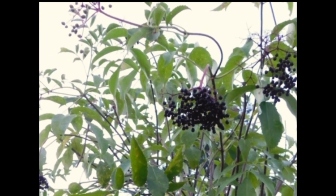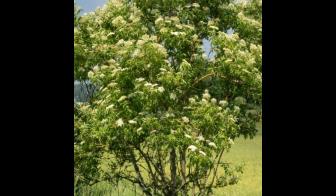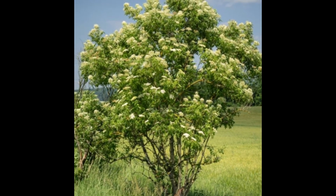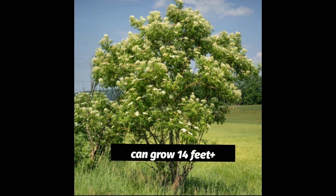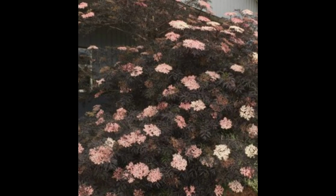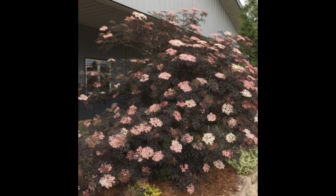Medicinally, elderberry is commonly known as an immune system stimulant. It has been reported to shorten the times of flus, colds, H1N1 swine flu, and other respiratory issues, helping to rid mucus, also used for the purposes of boosting the immune system in those with HIV and AIDS.